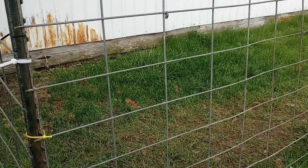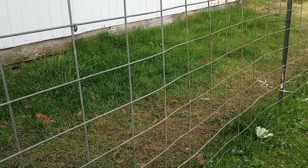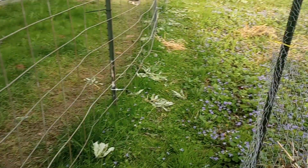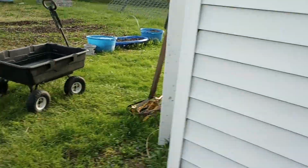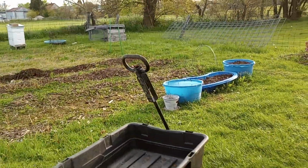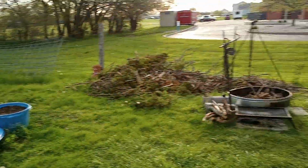And over here's the dog kennel. Nice big strawberry patch here that the sisters had planted. It's also an asparagus patch back this way I found. I don't know if they planted or if it's wild, but anyways.